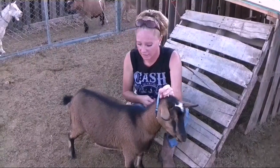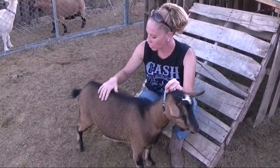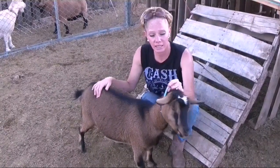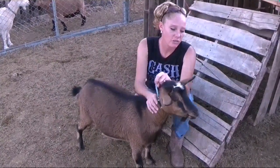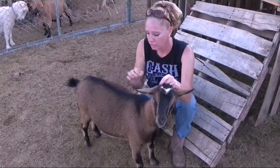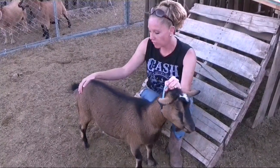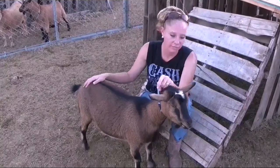This here is Shilly. Her sire is Champ, and her dam is Sky. She actually, as a junior kid, won Grand Champion and Best in Show. So very, very, very pretty, long-bodied doe. Very good combination with Champ and Sky.